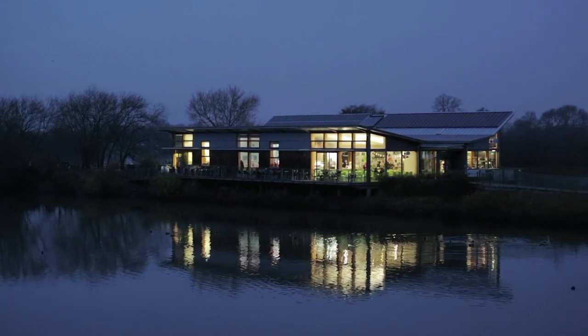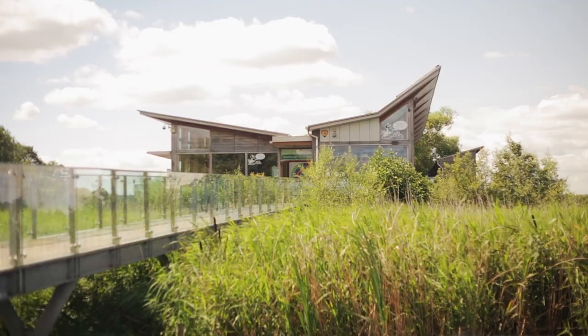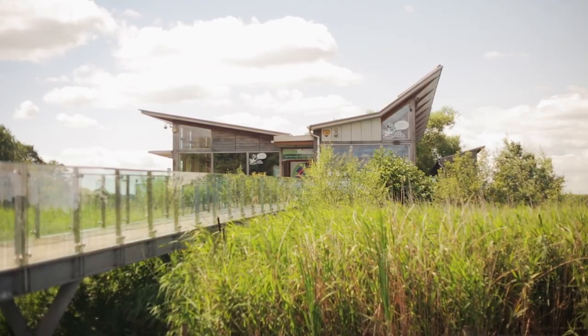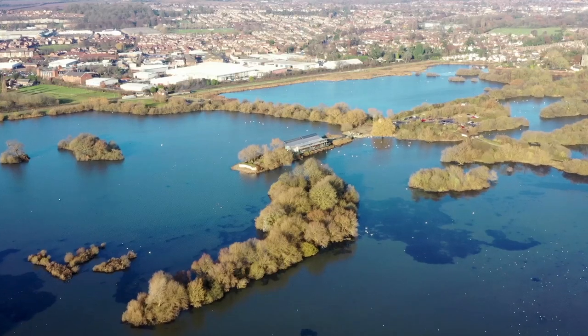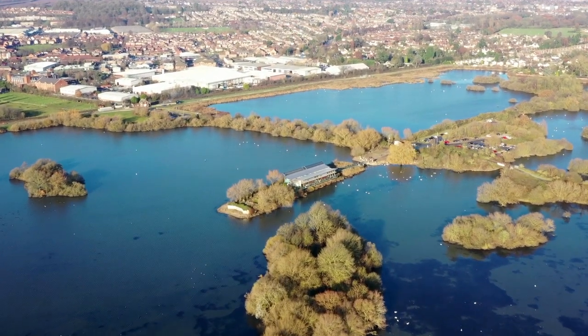The Nature Centre, which is at the heart of Nottinghamshire Wildlife Trust's vibrant education and event programme, always provides a warm welcome and acts as an ideal gateway to the delights of the Nature Reserve.